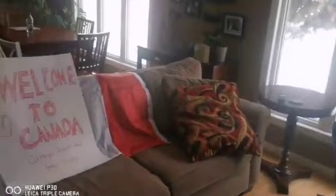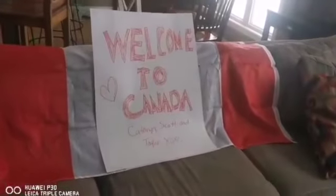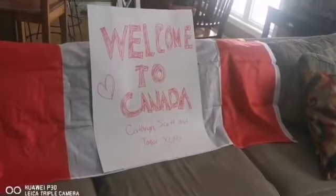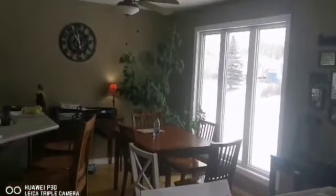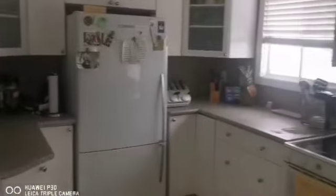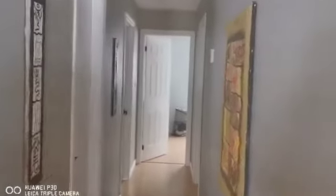This is the front room, and this was what was waiting for us in the window of the house when we arrived. Amazing, love it. This is our little dining area. Kitchen, there's my cousin Jeanette. Hi Jeanette! And our kitchen area. And then I won't show you our new bathroom just yet, because I think Scott is having a shower. Oh no, he's out.